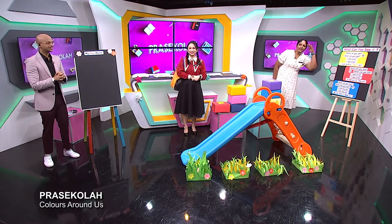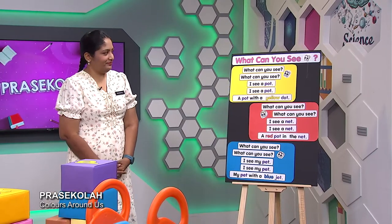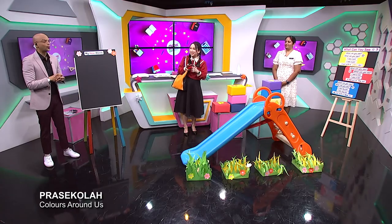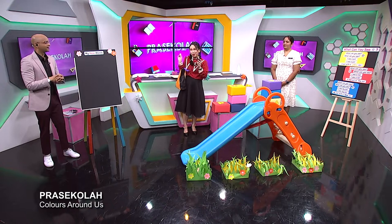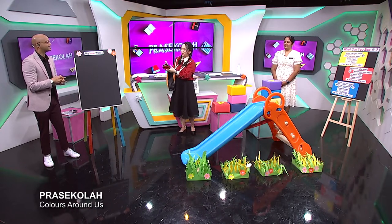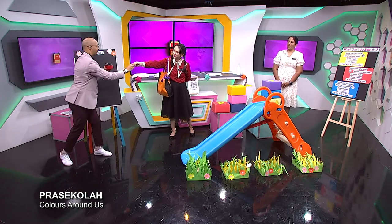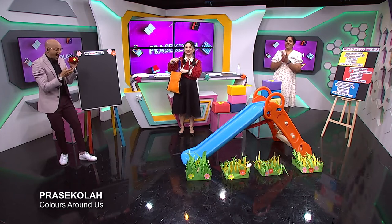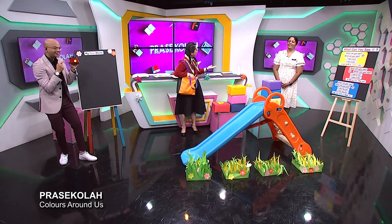What can you see? What can you see? I see a pot. I see a pot. A pot with a yellow dot. So, Sean, can you help me to do this? Okay, sure. I have a pot with a yellow dot. Clever. Good job, Sean.